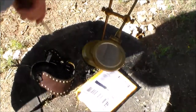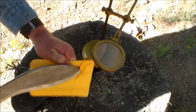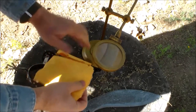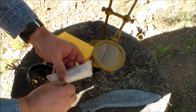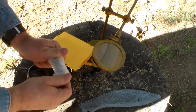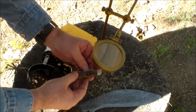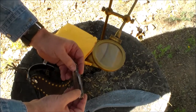Okay, let's do an official unboxing here. Let's get in this son of a gun here. Bubble wrap there for protection and shipping. And look at that. That is pretty cool. Wow. Holy cannoli. And I'm going to check it for the marks.